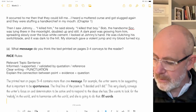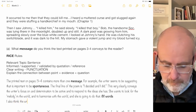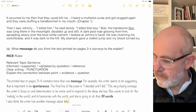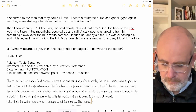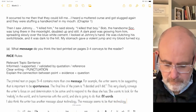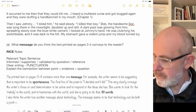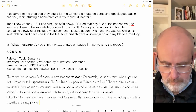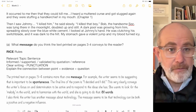I'll just make sure that that's not Volta. Okay, so there's a good point. Technology can be both a positive and negative influence, and then give your references.